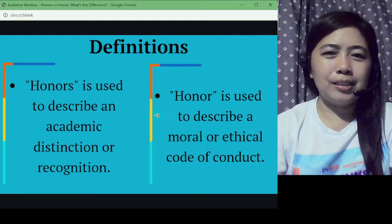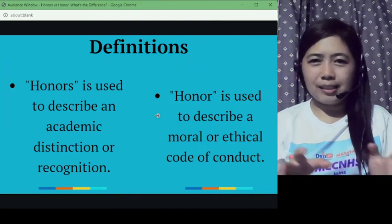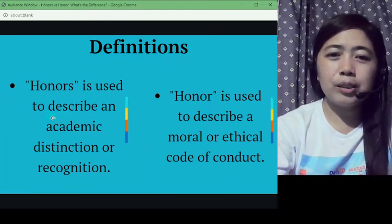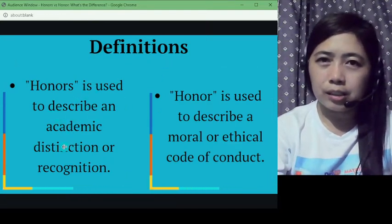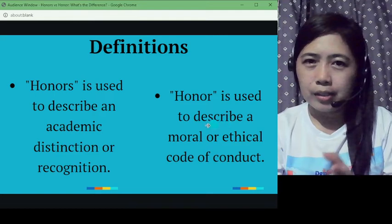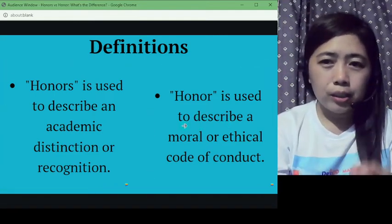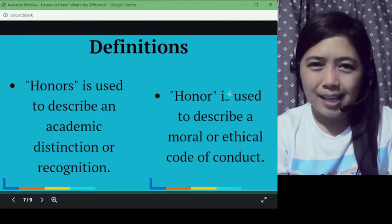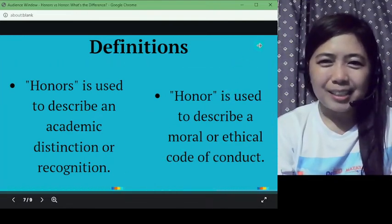Just to have a little summary on the comparison between the two: "honors" is used to describe an academic distinction or recognition. On the other hand, "honor" is used to describe a moral or ethical code of conduct. I hope that one's clear.